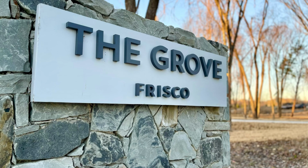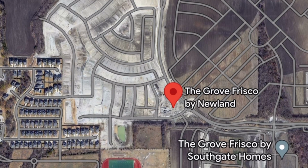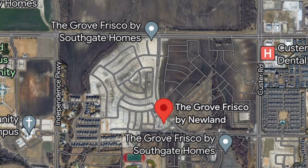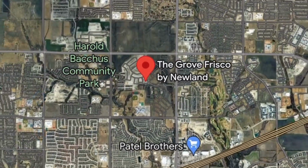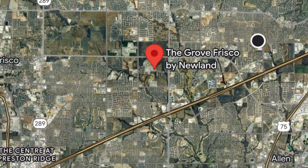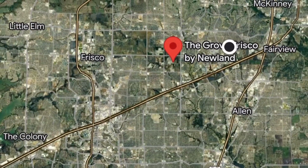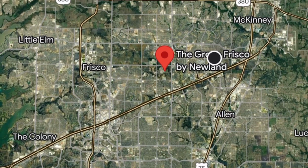The Grove is a master planned community located in Frisco, Texas. It is conveniently located just west of Custer Road and just north of Highway 121, so very convenient for everywhere you want to go. As you can see above on Main Street, that little area of open land, that's where they plan to do their next phase after they finish the one that they're currently on. But the neighborhood is right there next to everything you can possibly want, with all the entertainment and dining options that are available there in Frisco.